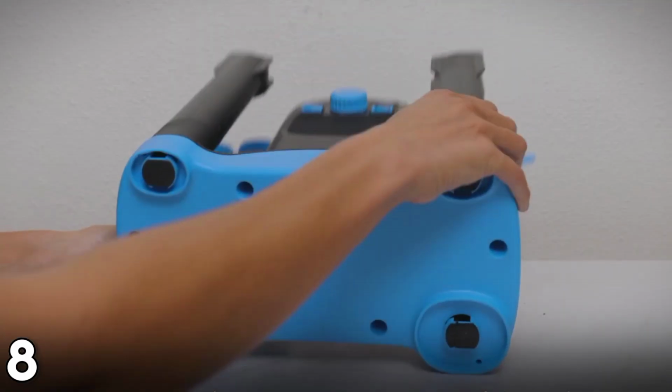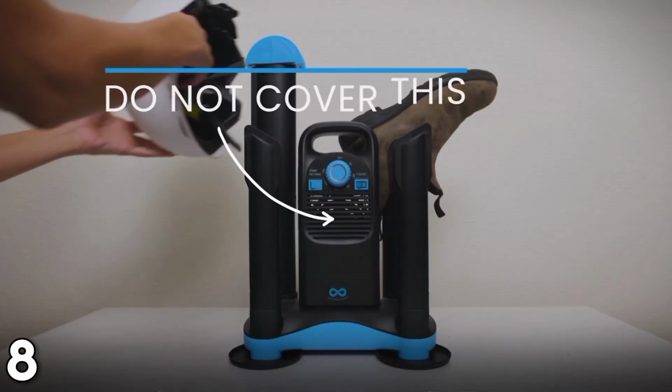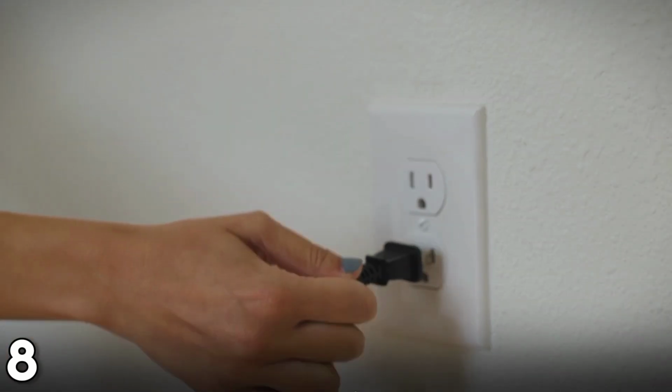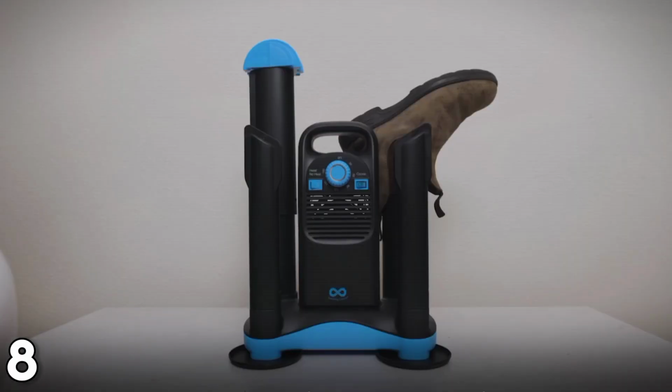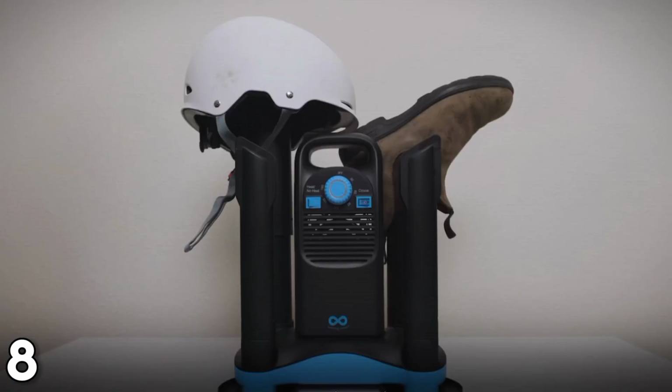The extendable tubes make it a breeze to pack for travel, while the built-in heat switch and 180-minute auto timer offer convenience and peace of mind. With thoughtful features like a sloped base and drip trays, you can keep your space tidy while ensuring your gear is always ready for action.